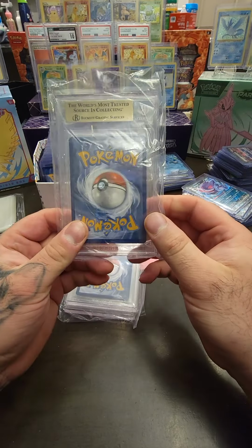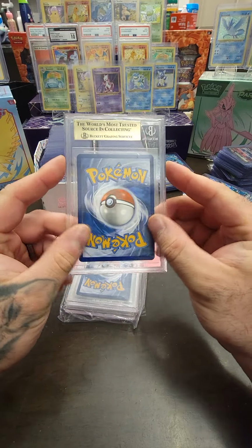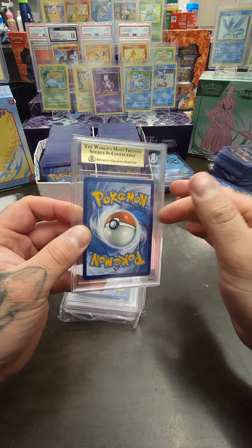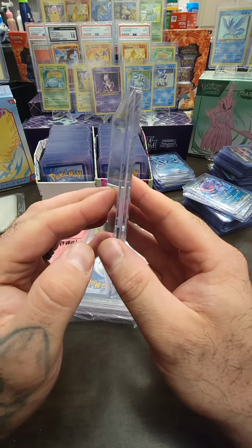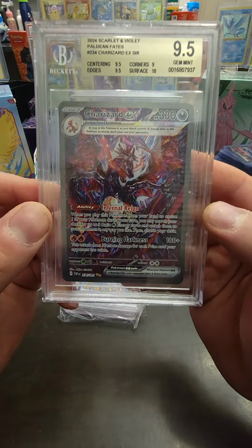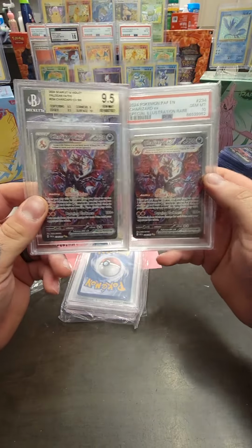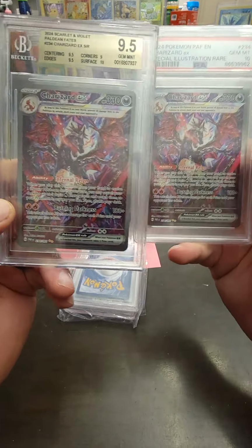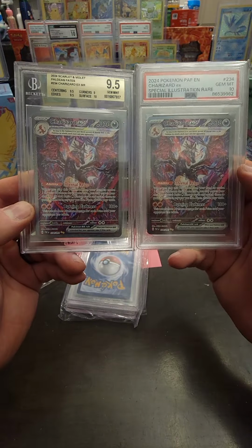So what do we got here? What's our first one? We'll pull it out. Obviously not a black label, but I do love these slabs. They're very solid. They feel like they can definitely take a hit. Oh, that is thick too. Very thick. I like these. All right, Gem Mint Charizard. And it's interesting, we do have a PSA 10 one. And here, it's just like, yeah, it's perfect, whatever. But this one, it still looks very good, obviously. Pretty much exact same centering.